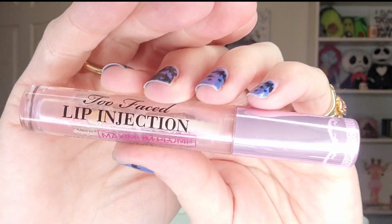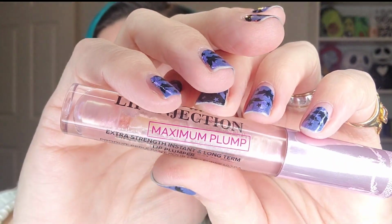I love this so much. Next up is a product that I just panned. I'm almost done panning the one that is in my purse. It's the Too Faced Lip Injection Maximum Plump.